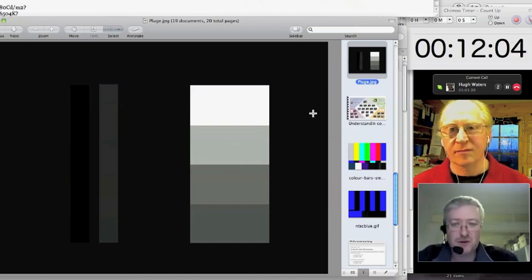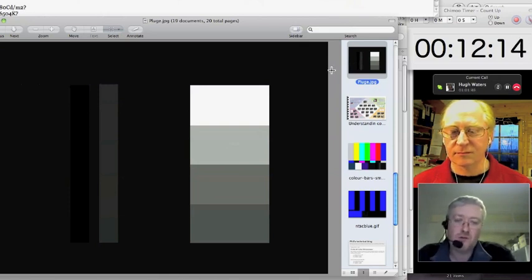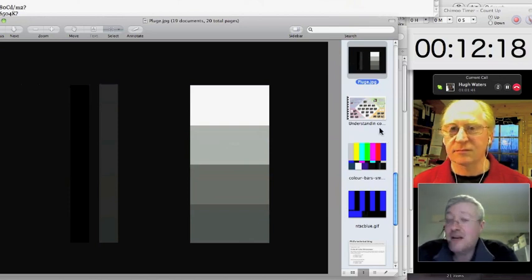But as I say to people, the most important thing you do doesn't need a probe, it just needs your eyes and PLUGE, either off a videotape, or stored on the Avid, or from the test signal generator in the machine room. That is the most important thing to get your monitor in the ballpark. And you do that and you won't get many problems.